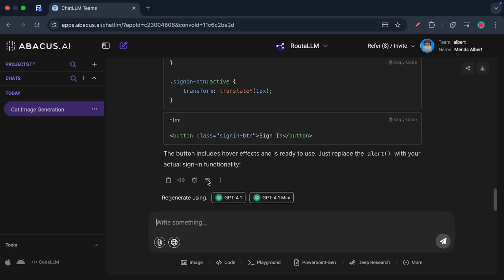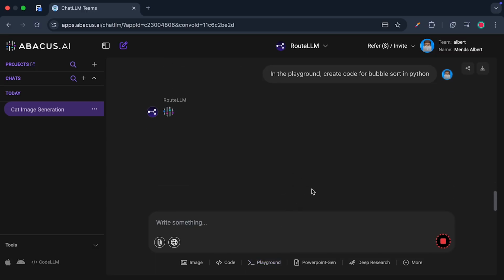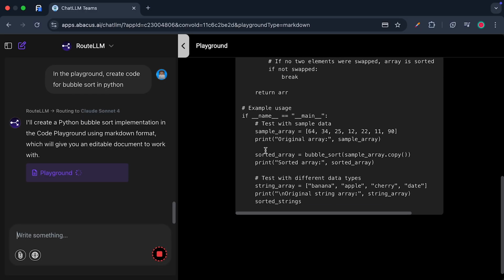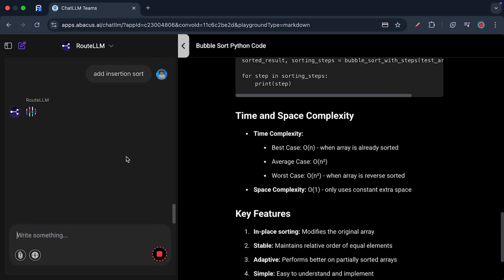Need a more focused workspace? Go to the Code Playground tab. Type "Create a bubble sort function" in Python. The playground launches and generates clean, readable code. You can follow up with prompts like "Add an insertion sort function."